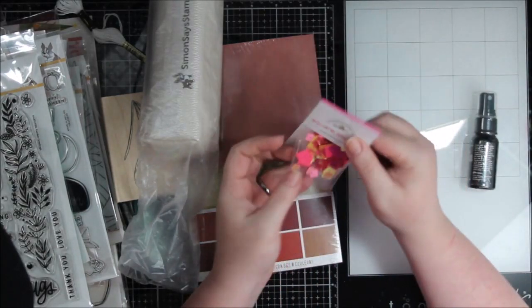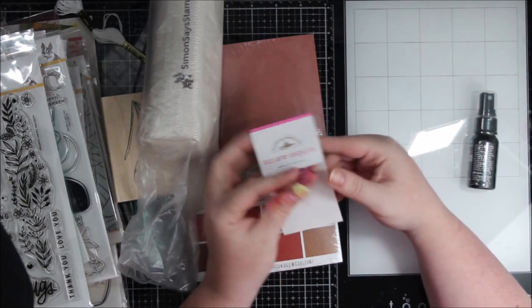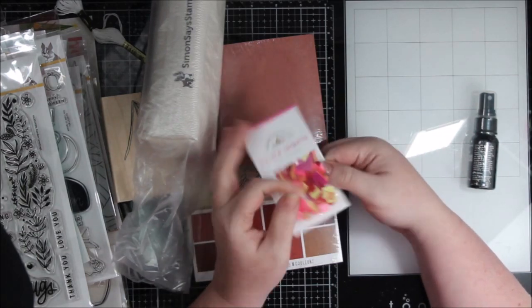Stamp sets and dies. That's all of that stuff. Then I had some other things in my box. One of them was this sequin mix. This is Sequin Squares by Doodlebug.